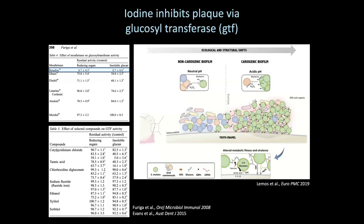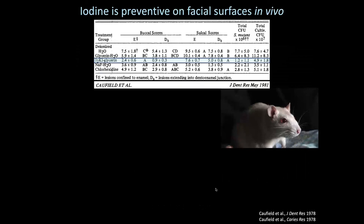And if your eyes are starting to wander from this busy picture on the right over to the left, you'll see here that there was a pretty cool study done where they looked at all sorts of dental products, fluoride, ethanol, tannic acid, some of these chlorhexidine and other things. And the only thing that showed a substantial effect on reducing the glucosyltransferase activity was 10% povidone iodine. So it works. It works on the bad parts of the bad bugs. So there's your next test question for the boards a few years from now. Sorry, I'm feeling a little silly today.